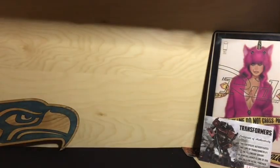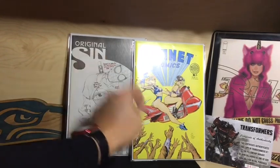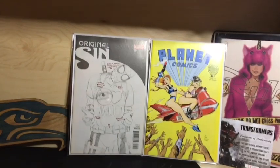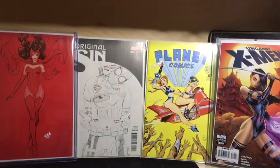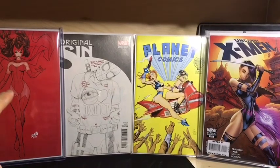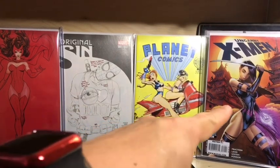So, recap. If I need to recap, then definitely these two are my stealth buys, $20 each, along with this one here, with David Nakayama. Along with that, this is my highlight of my haul. Beautiful cover. Stealth buy, stealth buy, stealth buy.